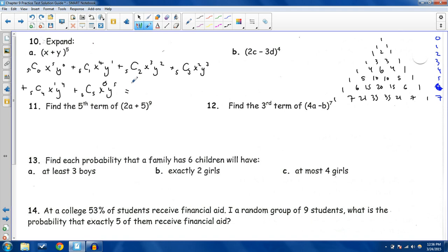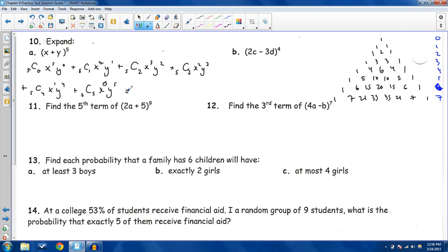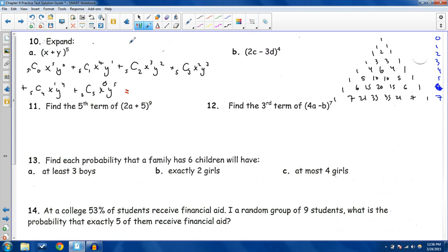And remember how we do exact expansions, we're going to get to it, that will help us with probability and stuff later. We're going to need those as well. So it's important to know how to expand for these. So the first term, 5 choose 0 is 1, y to the 0 is 1, so you're just left with x to the 5th naturally.